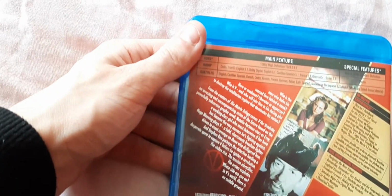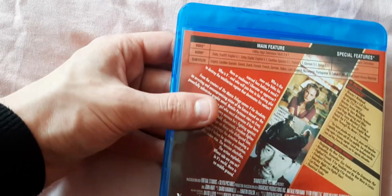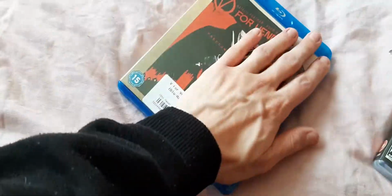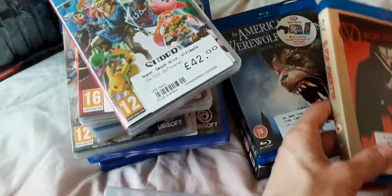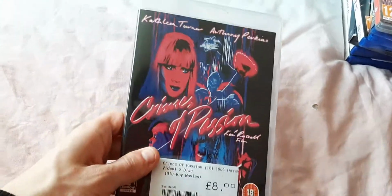It comes with the bonus disc, but the bonus disc is a DVD copy, not a Blu-ray. Just be aware that when you buy some Blu-rays, only the movie is a Blu-ray. The special features is often just DVD copies, so just be aware. But for £3, American Werewolf was £4. And I was going to get another one, but they didn't have it in stock when they went and checked.